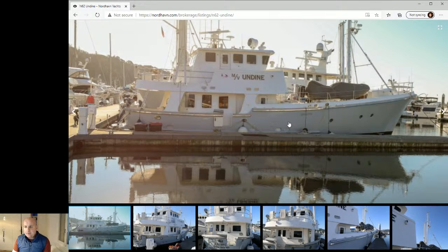And so what you've got here is a 62 foot. Again, you've got three levels. Steerage above. You've got your saloon living area below, and then below that, forward, you've got some living space, and then obviously the engine room, everything underneath there.